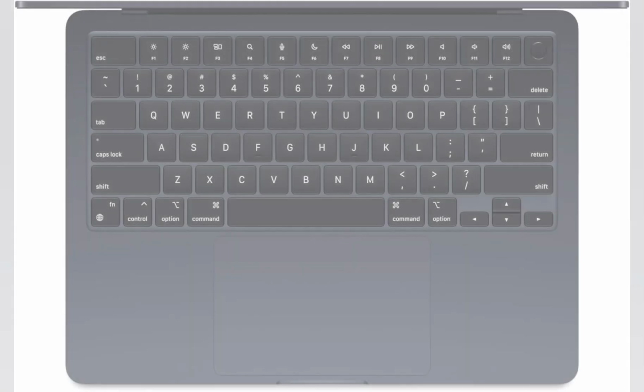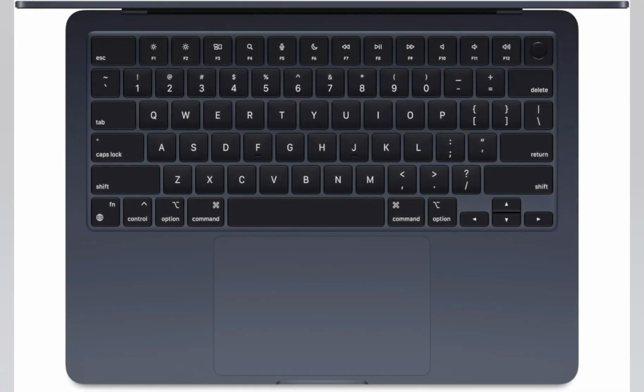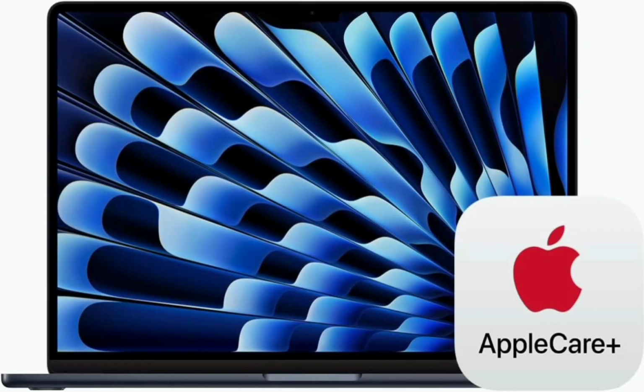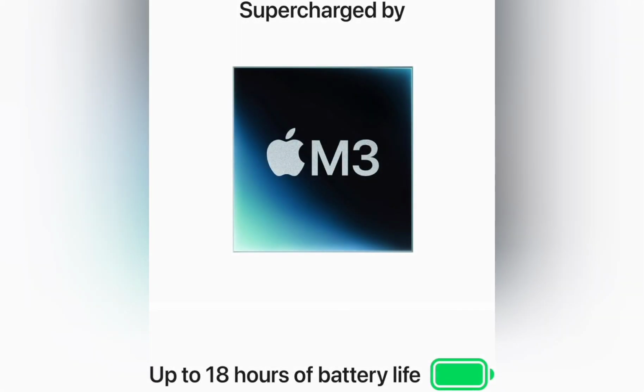Battery life is another area where the MacBook Air excels. You can expect up to 15 hours of web browsing or up to 18 hours of video playback, making it an ideal companion for long workdays or travel.